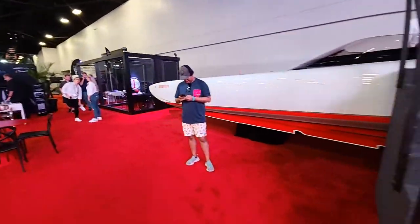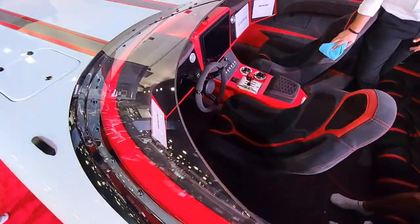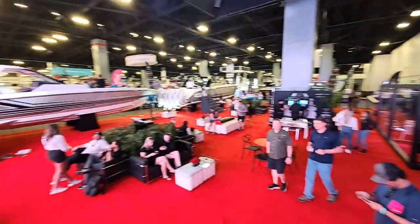Let me just go up here. I'll show you guys what it looks like inside here so you can take a look. 32. This is a 32 and it's a stable, big, good boat.